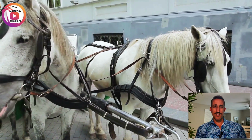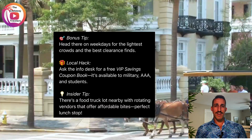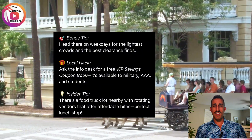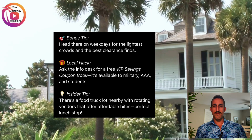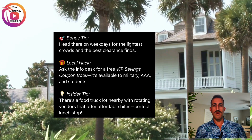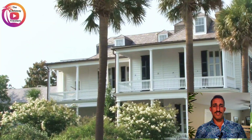One local hack that I do have is that if you ask the info desk for a free VIP savings coupon book, you'll end up saving a lot more, and this is specifically available for military members, AAA members, as well as students. So definitely take advantage of this if you're headed over to the outlets.